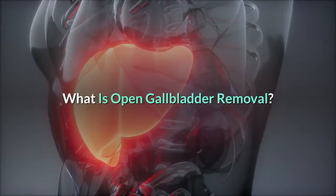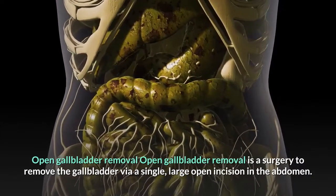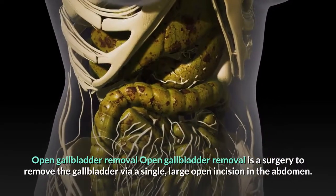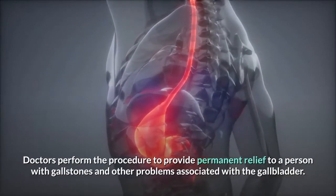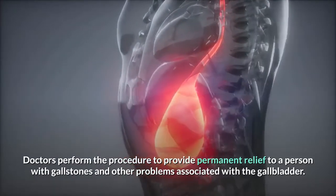What is open gallbladder removal? Open gallbladder removal is a surgery to remove the gallbladder via a single, large open incision in the abdomen. It's also called open cholecystectomy. Doctors perform the procedure to provide permanent relief to a person with gallstones and other problems associated with the gallbladder.